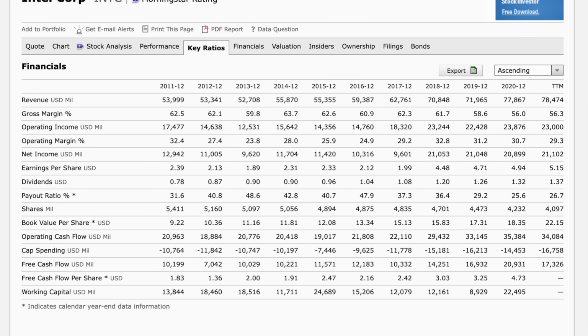We are still on the same section of the website, and we can look here to see that 10 years ago, their shares outstanding were 5.4 billion, and today they're at 4.1 billion. So this tells us that they have actually been buying shares back. And what's cool about this is that over the past 10 years or so, Intel has been pretty fairly priced. So in my opinion, the company has been getting a good deal on the shares that they have been buying back. Again, this is another great sign for our health check.